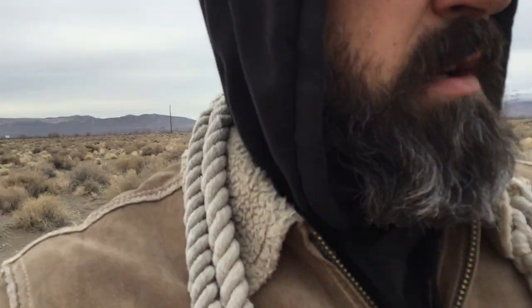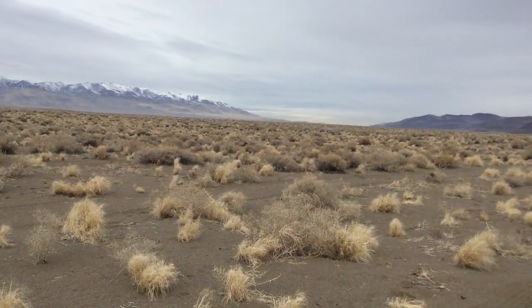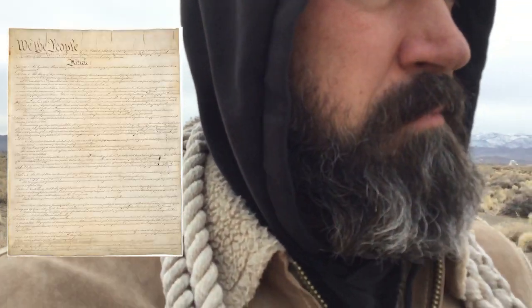I've left my lair and I'm out in my domain. Walking the big dog today, if you can see him over there. And I thought, what a perfect opportunity to learn the Constitution.